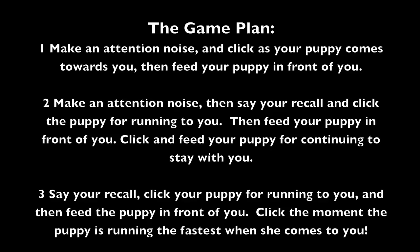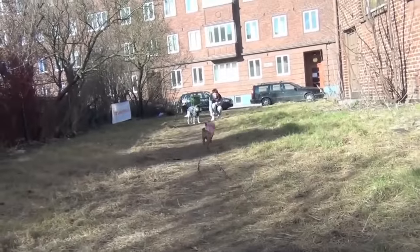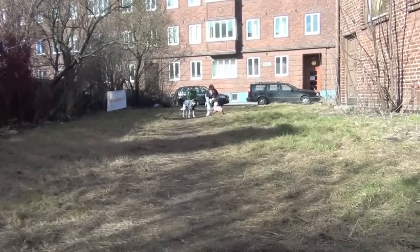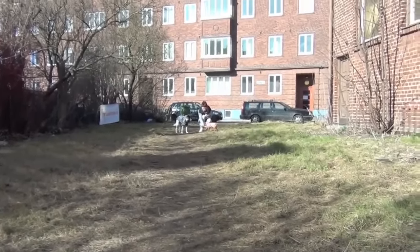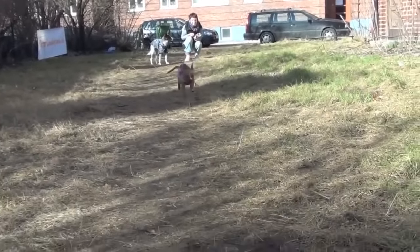Click and feed your puppy for continuing to stay with you. 3. Say your recall, click your puppy for running to you, and then feed your puppy in front of you. Click the moment the puppy is running the fastest when she comes to you. Have one or more family members or friends sit apart from each other and take turns calling the puppy back and forth.